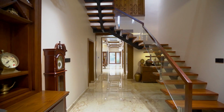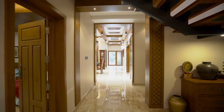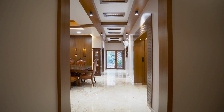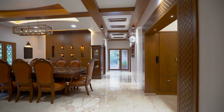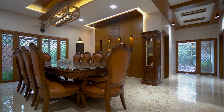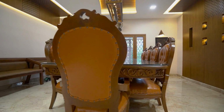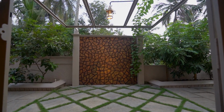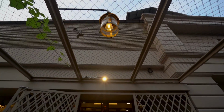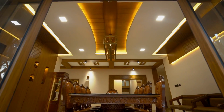Moving on straight, we are entering into the dining area. Stylish wooden table and chairs are arranged here. There is a way to enter directly from the outside to the dining room. Grill and glass doors are used here, so it helps for more visibility and eye-soothing view. Let's check all the interior settings.